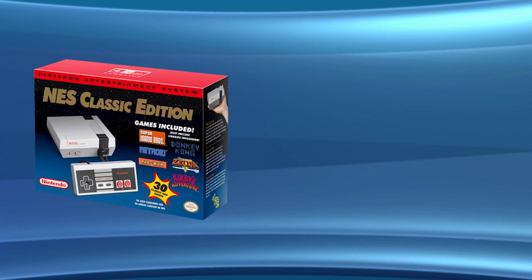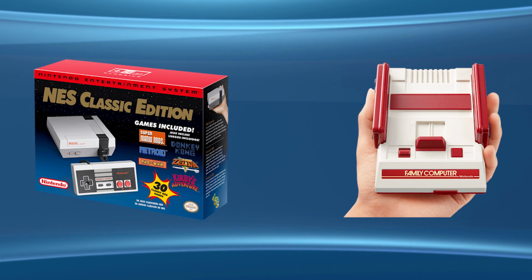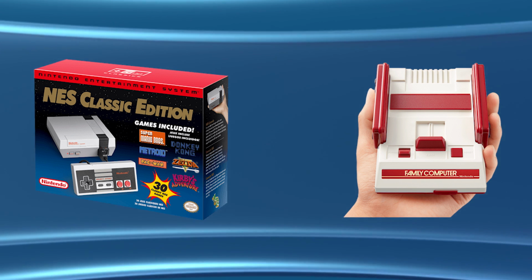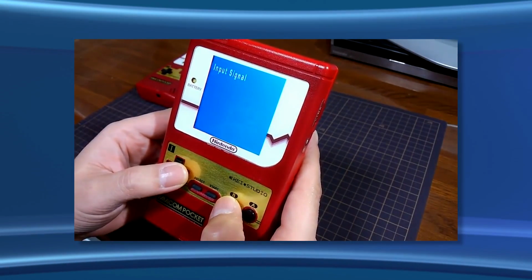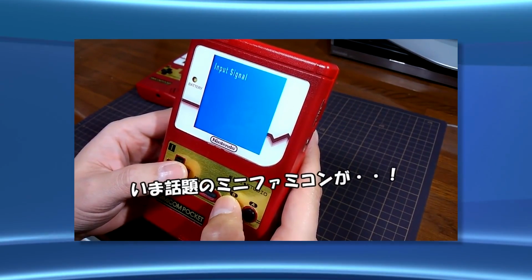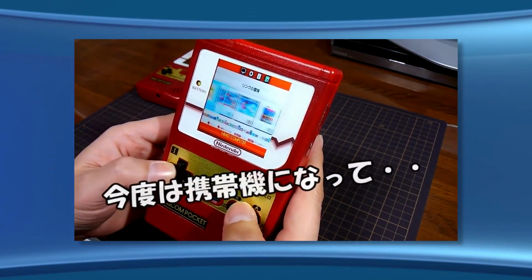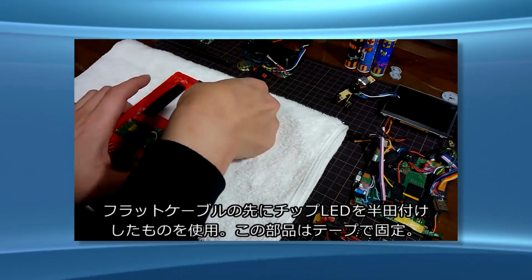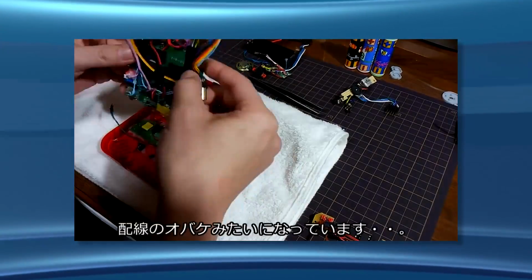So in Europe and the States, we got the NES Classic, and in Japan, they got the Famicom Classic. Well, someone has shoved their Famicom Classic into a Game Boy styled shell that is pretty damn awesome. Done by a group called K Studios in Japan, the hardware hack is certainly impressive and slightly reminiscent of the recently announced Nintendo Switch, console games on the go. There are instructions on the group's YouTube channel on how to create this, and they've called it the Famicom Pocket.